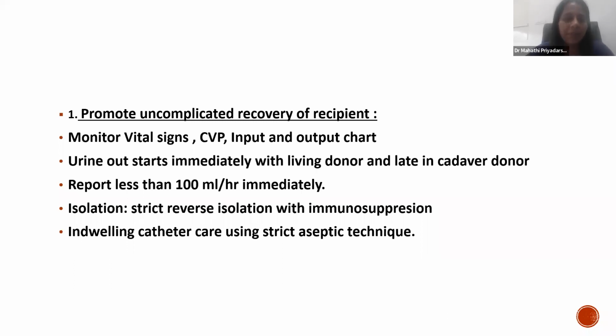So how do we help the patient in the post-operative period? By promoting uncomplicated recovery of the patient, vitals should be strictly monitored. Central venous pressure, whichever center is still using it, CVP should be monitored. Strict input-output charting should be done. Every ml should be charted, whichever is going in and coming out.